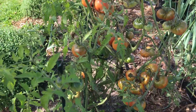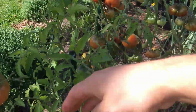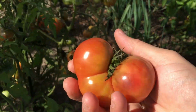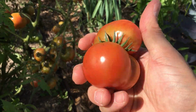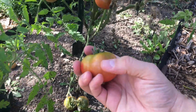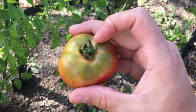Our late crop tomatoes that we transplanted up here only a couple of months ago are also doing really well. Take a look at these tomatoes. They are exceptional. They're soft. They are vine ripe and ready to go. What's interesting about this particular kind that we transplanted up here is, again, they're really soft and nice, even though the tops of them are still a little bit green.